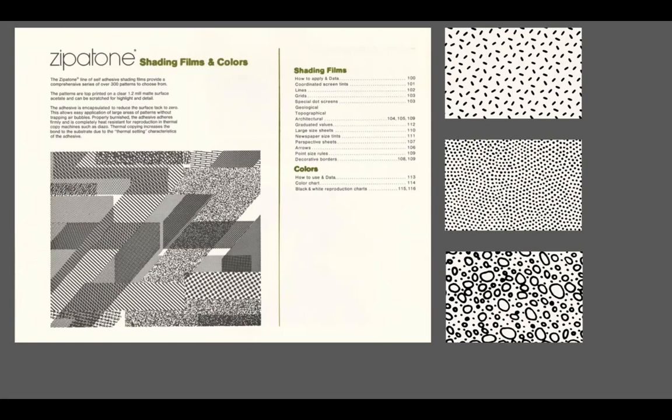I think all of that is bound up with this humble material Zipatone, or transfer films, which have kind of exited from our awareness. As I'm a historian, I'm also interested in what kind of stories, what kind of narratives are going to be told, or can we tell, if we put the material operations rather than, say, the architect, the movement, or the period style at the center of the conversation.